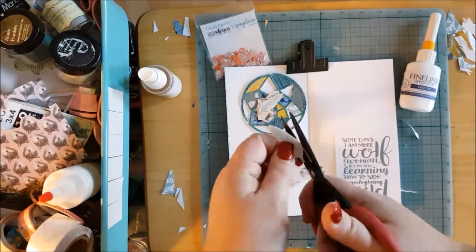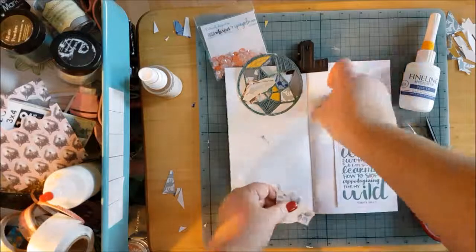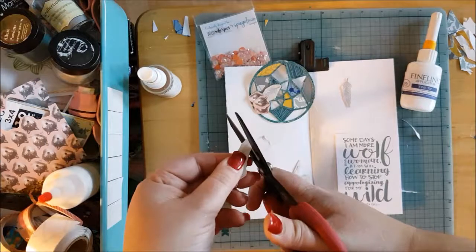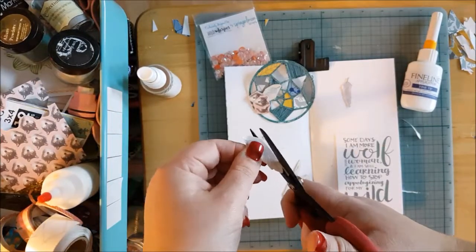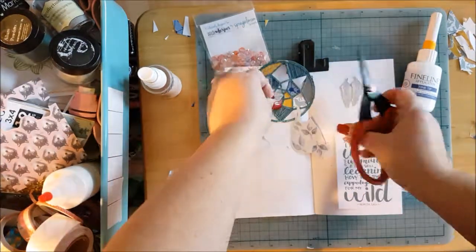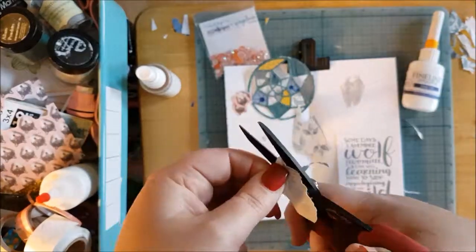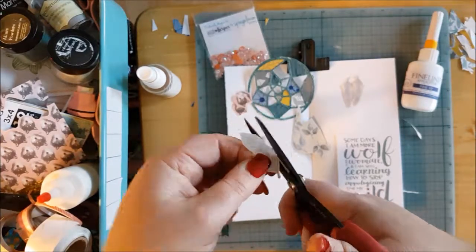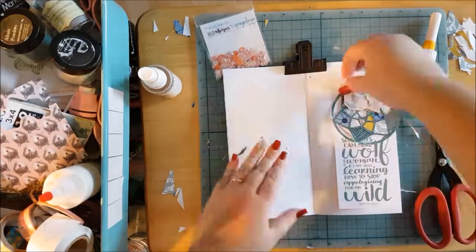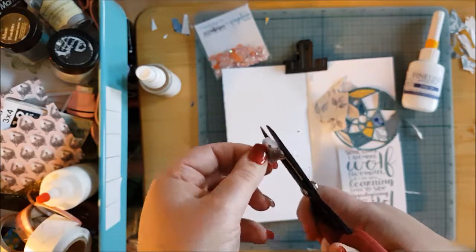I won't make you sit and watch me do all of it, and my camera actually times out in a second anyways, because it was full. I still hadn't taken off all of my Christmas photos, so I needed to make some room. But you can see I'm just doing it, obviously not this quickly, it's sped up, but I am just doing it fairly quickly. I'm not paying a lot of attention. I just want it to have the feel of being feathers, so they don't quite have to be perfect. So I'll do that for these, and then I'll also cut out those leaves and then the wolf heads, and those will all dangle down from the dreamcatcher.